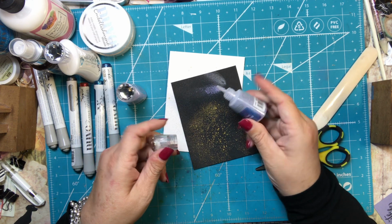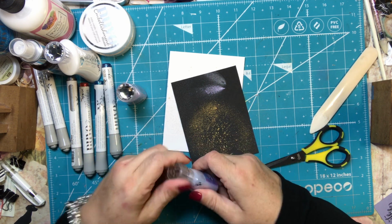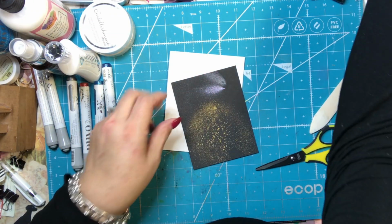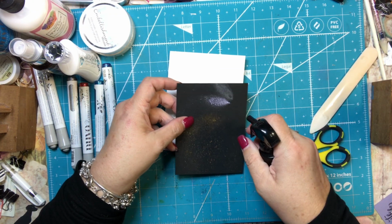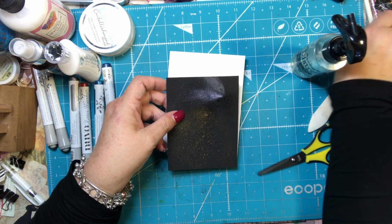Oh my goodness, that's really pretty. Just like that, I think I like that one better. Let's see, I do have some water. Let me spray that. Oh my gosh, do you see that color coming up?